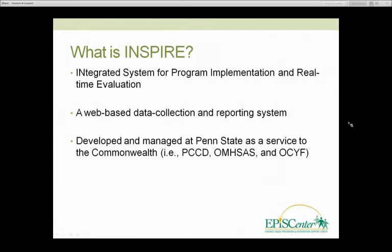And essentially, Inspire is a web-based data collection and reporting system. It was developed by Penn State. It's a collaborative effort between the Penn State Epicenter and the Penn State Department of Engineering. And it was developed as a service to the Commonwealth. So there is a resource center for evidence-based prevention and intervention programs, which is made up of a broad number of state-level agencies. And Inspire was developed to assist them.